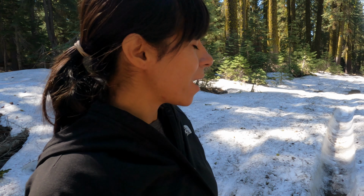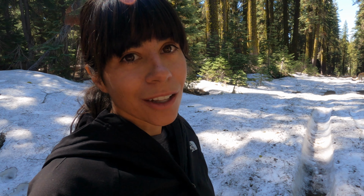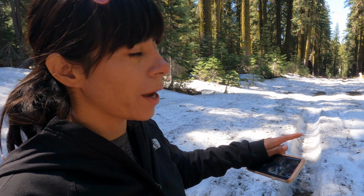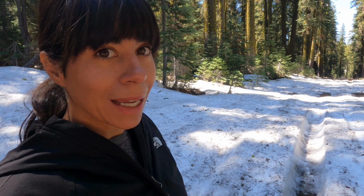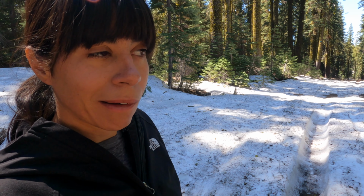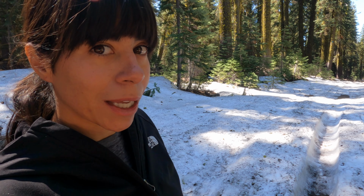So I'm walking on Sand Flat Road, and there's upper and lower, and it connects. But there's a lot of snow still. And there's some tire tracks on both sides that look like one car tried to come from that way and then one tried to go from this way, but they couldn't make it all the way. So I was thinking of a challenge. Maybe we can see if our vehicle, our truck can make it.